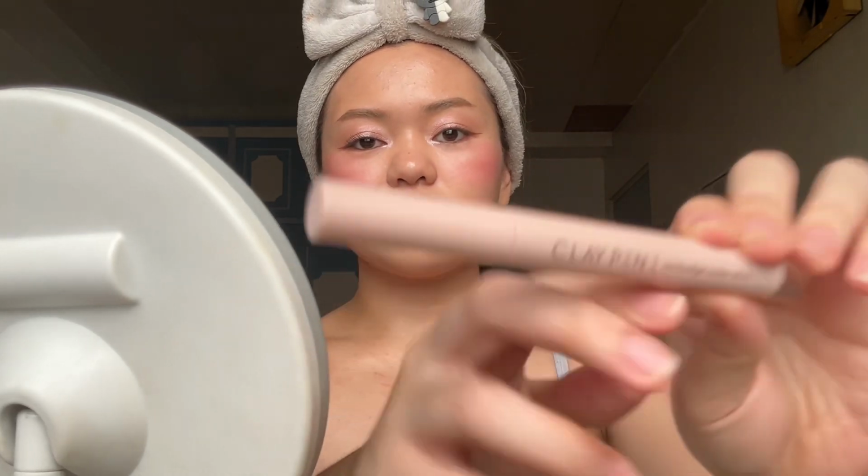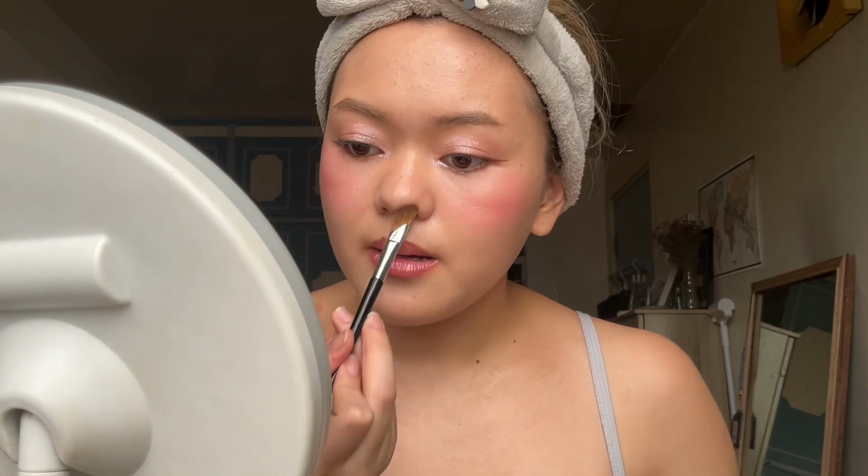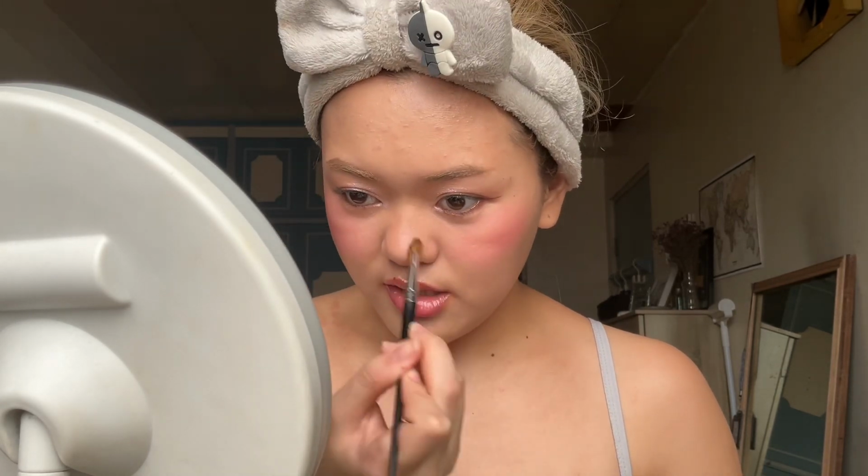Forgot contour. I use this clay pen from Detail Cosmetics in the shade Craft. That's the shade. And actually, there's still so much of this left. I don't contour a lot. It's just super slight. It makes a subtle difference.